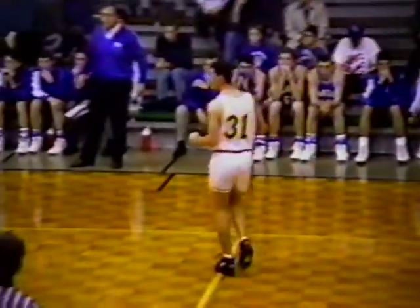In a zone now. It's like a 1-2-2 to the baseline. Nice pass to Parn. He lays it up and in. Nice pass from Schutz to Schutz. Brad Schutz to Brian Schutz. Alley-oop. Tie ball game at 26.